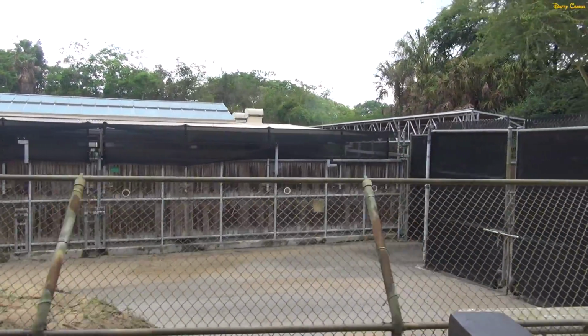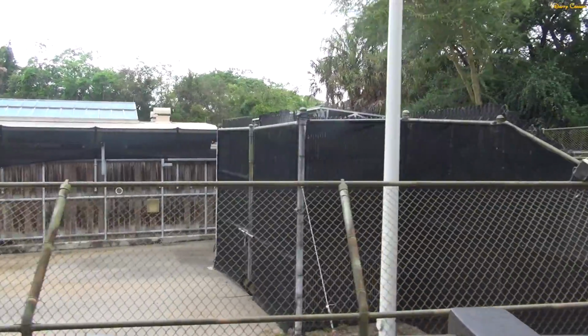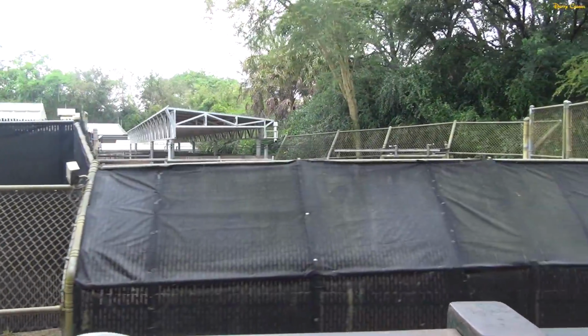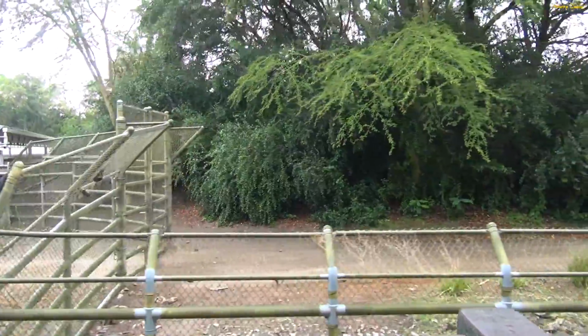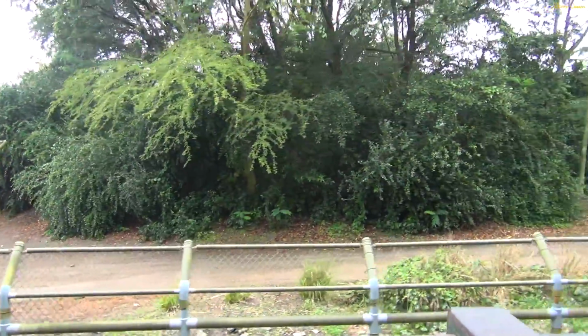We are now approaching the ostrich den. Ostriches can run up to 40 miles per hour and are known as the fastest bird on land. They're also known as a flightless bird, which means they can't fly.